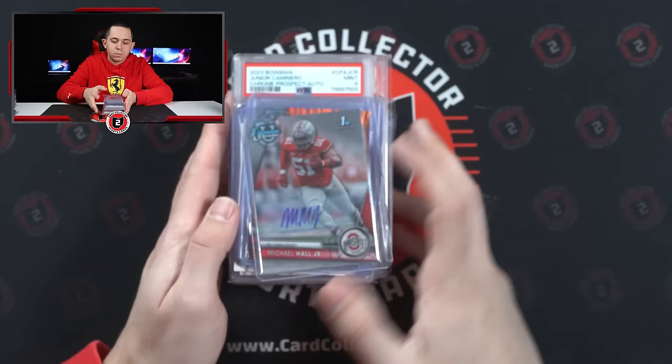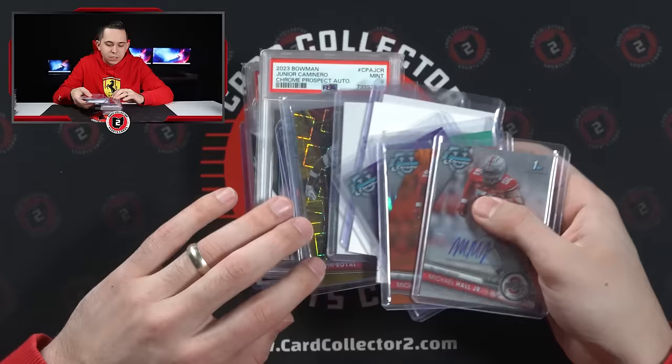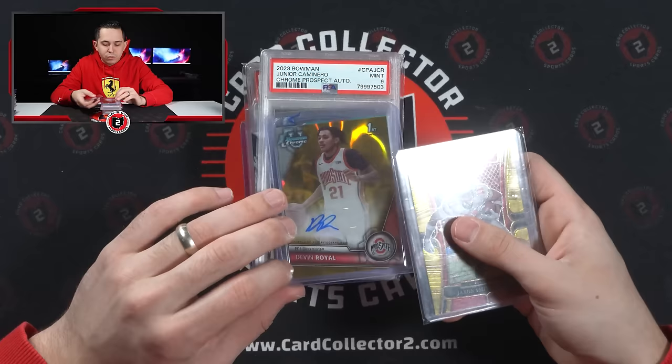Mike Hall, I actually think these were from a previous show and were in the Zion case originally. So I think some of these got left in there. So I think these are some old redemptions and some old Mike Hall cards. Jackson, Devin Royal. This is a gift from Lupak. Shout out to them. Nick Bosa.